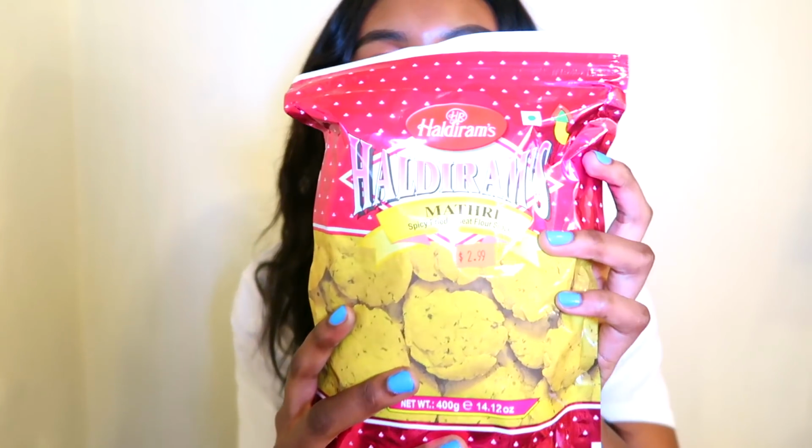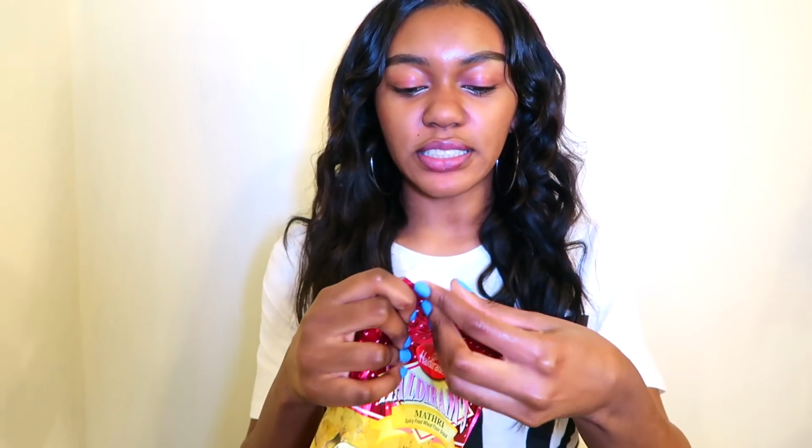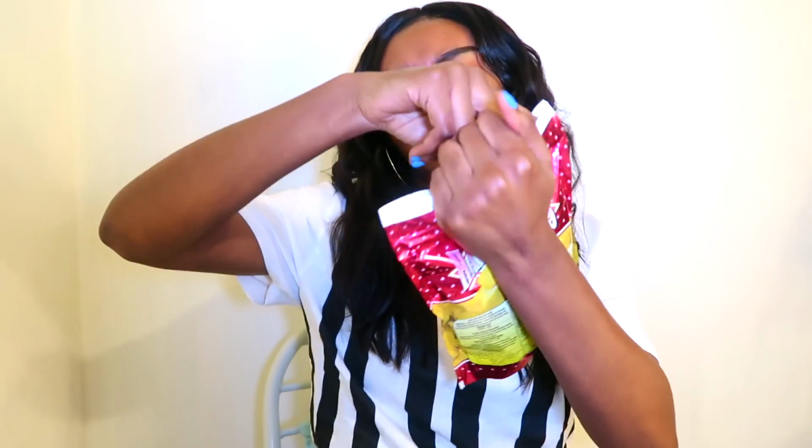Okay, so first thing on the list is this lovely snack. This is a product of India, and this is called the Matri Spicy Fried Wheat Flour Snack. I'm about to try this. It's spicy. We're gonna do this. Are y'all ready?